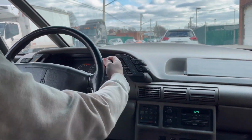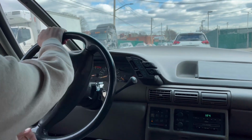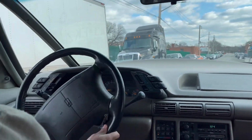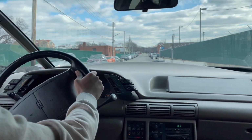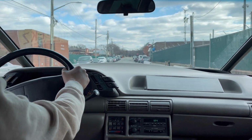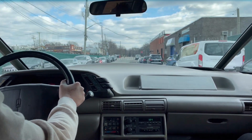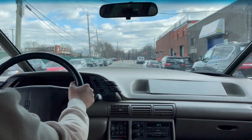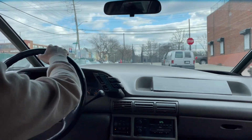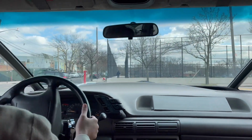Fires right up. Transmission is smooth. It's got plenty of power. Let's go. Very soft suspension on this car. It absorbs all the speed bumps and everything really nicely. Gotta say, it's a really nice riding car. I would compare it to a Land Yacht Crown Victoria. The blinkers all work. The power windows work.